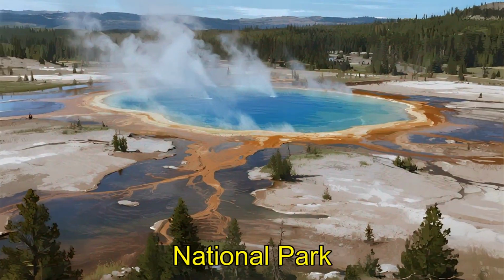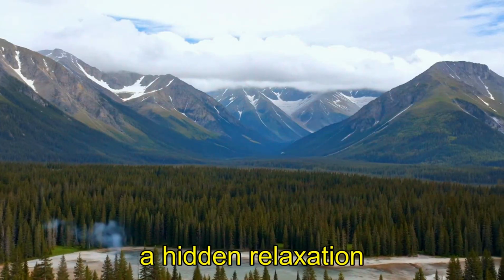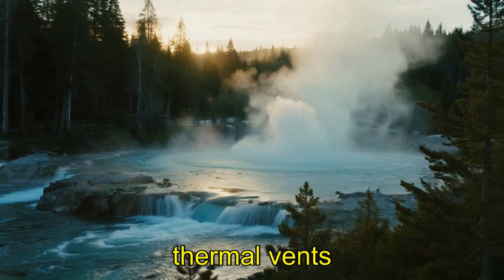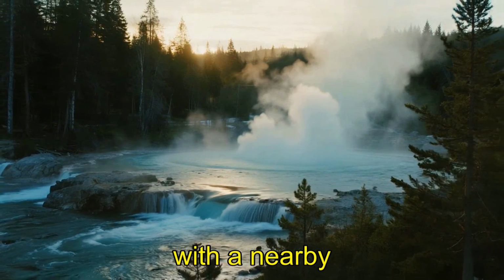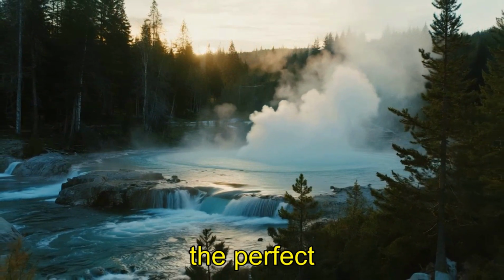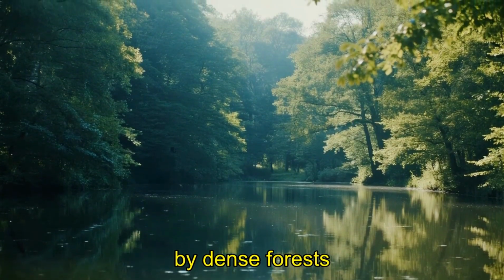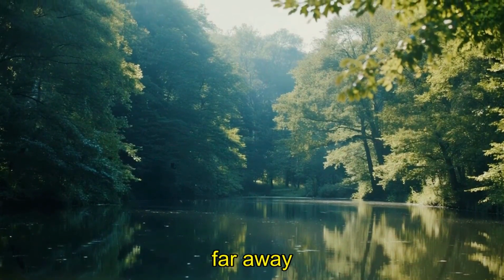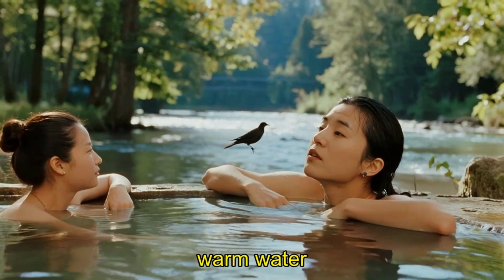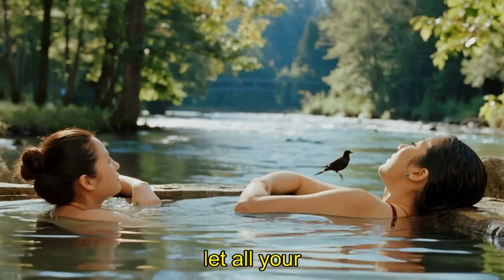For Yellowstone National Park, the Boiling River Hot Spring is a hidden relaxation spot. The spring water gushes from underground thermal vents and mixes with a nearby cold river, creating a natural pool with the perfect temperature, around 40 degrees Celsius, 104 degrees Fahrenheit. Surrounded by dense forests, it's quiet and peaceful, far away from the crowds of the park's developed areas. Soak in the warm water, listen to the birds chirping and the river flowing, and let all your stress melt away.